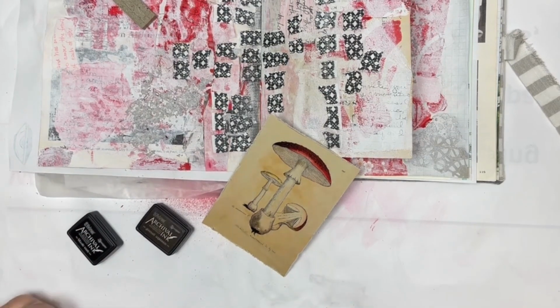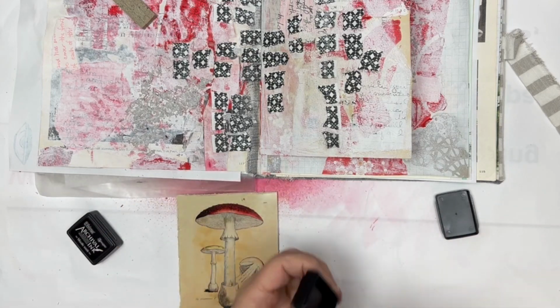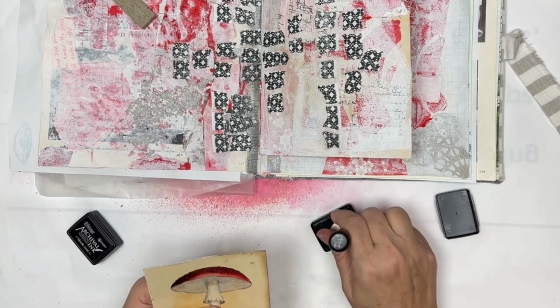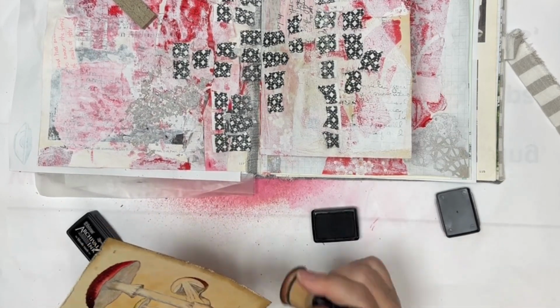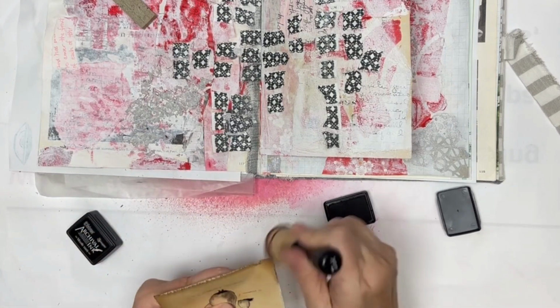So I wanted to get started on that because I knew I wanted to do something to it because it was just so warm and colors in the background and not very grungy. So I wanted to get in it and make some changes to it.